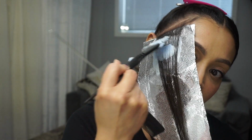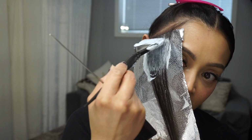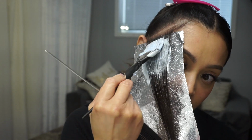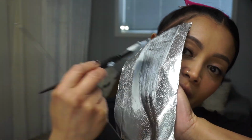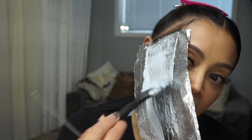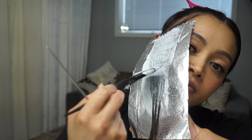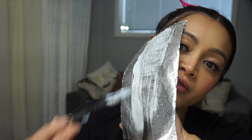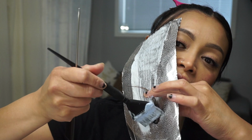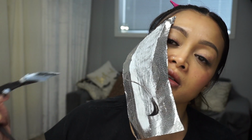And then go ahead and paint the lightener onto the hair, not on the foil. You don't want it on your hair. You want to make sure that it's nice and saturated. My ends, I do want to saturate too because it definitely needs to lighten them. But my ends are a little bit more compromised than the rest, so I should have gone in with a lighter developer. Again, it probably won't lighten as much because I did color on that.